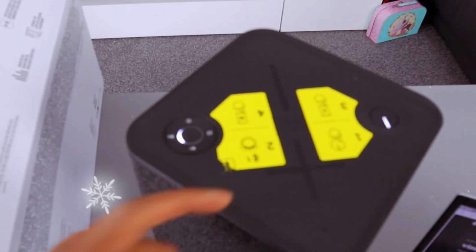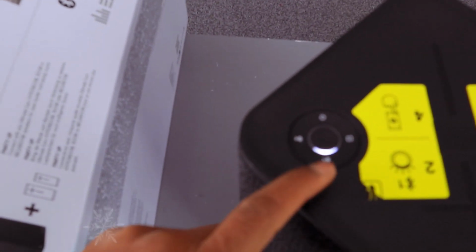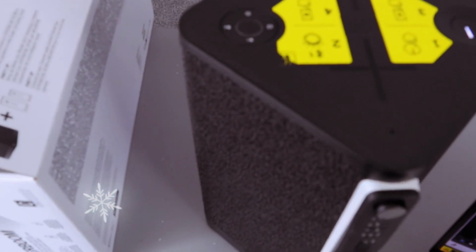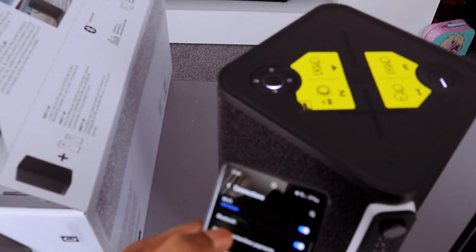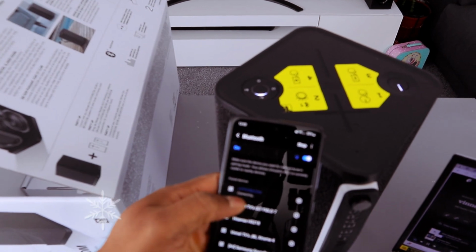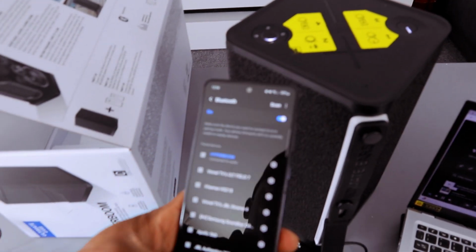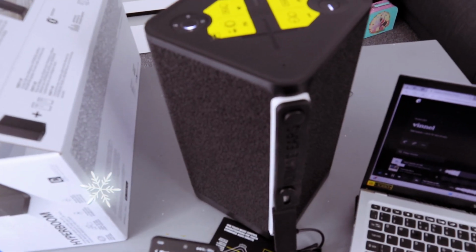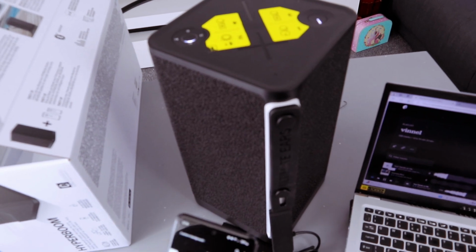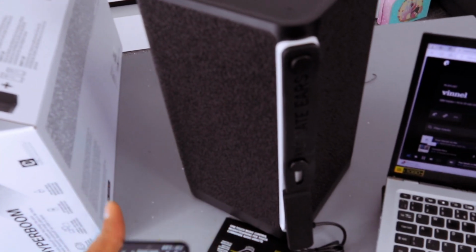Now, if you want to connect the second device, you switch Bluetooth on, and this is on. Now, the next thing you need to do is go to your phone, select Bluetooth, switch Bluetooth on your phone. Then you search for HYPERBOOM. HYPERBOOM is connected for audio. So now this speaker is connected to the phone and also connected to the laptop. Then you go and play music you have on your phone.